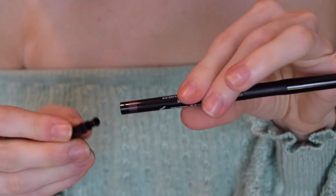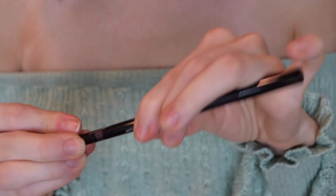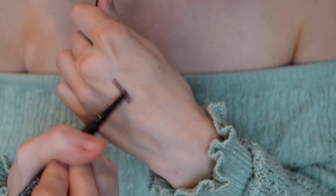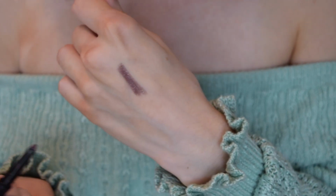At the one end, it has a little sharpener, which is really handy to have. And then it has a point, like it's a pointed tip. And this is a really, really, really pretty shade. It's a kind of brownish purple with shimmer in it. I'm, like I said, not a big eyeliner wearer, but honestly, if I was going to wear eyeliner, it wouldn't be black, it would be brown, or maybe even a shade like this.